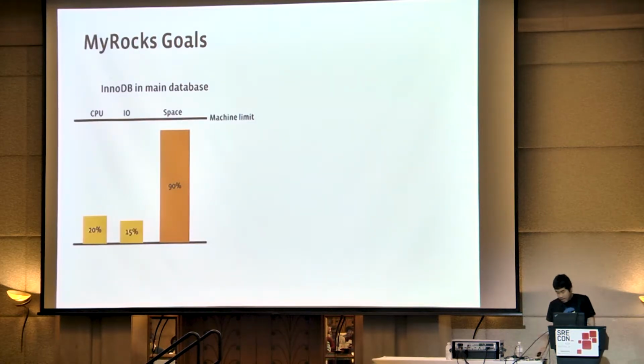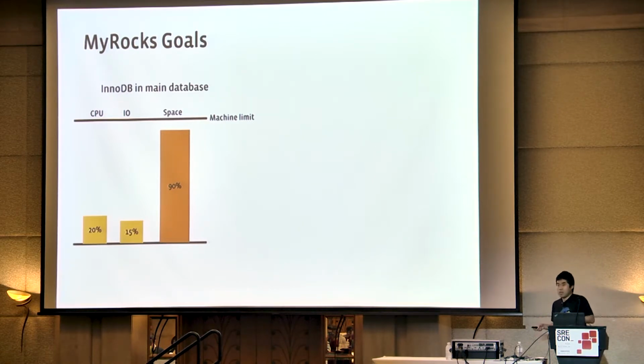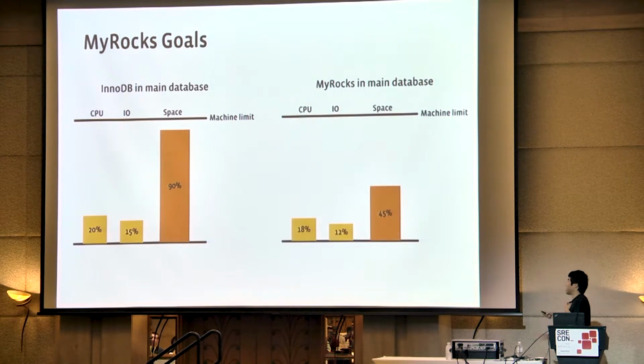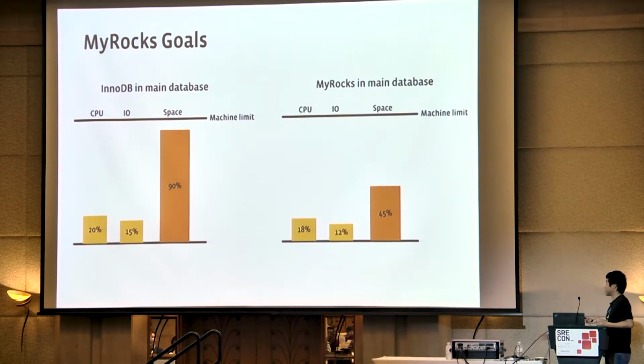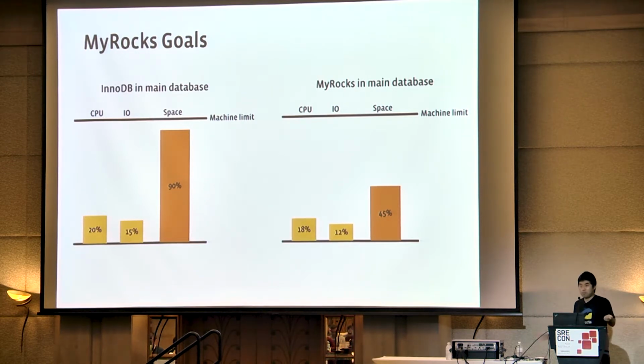So, MyRocks goals at Facebook. This is a common environment of our main database. Our main database is space-bound. There is a machine limit, and almost 90% of the space is used. About 20% of CPU is used, and the I/O is pretty low. So both CPU and I/O are fine, but the space is very limited. What we are trying to do with MyRocks is save space by switching to it. This was the major goal. The CPU and I/O are pretty comparable, since we tuned a lot to handle them well, but it doesn't matter very much because there is plenty of headroom. Space is what matters. So saving space by switching to MyRocks was one part of our goal.